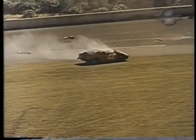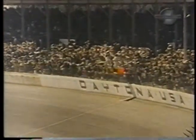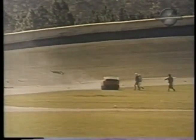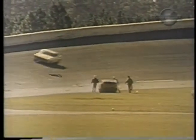Troyer's Ford number 60 flips an incredible number of times. The roll bar cage that protects the driver and keeps the roof up is intact. The yellow flag whips, and caution lights at key points around the track signal all drivers to slow down. Seat belts and shoulder harness kept Troyer in his seat and in the car.